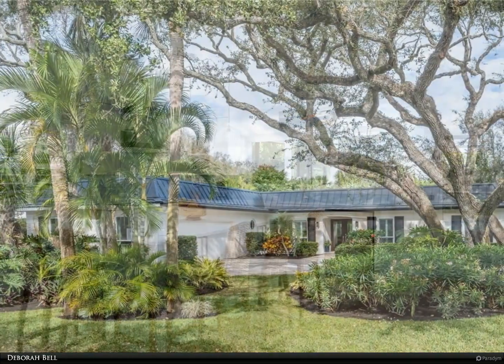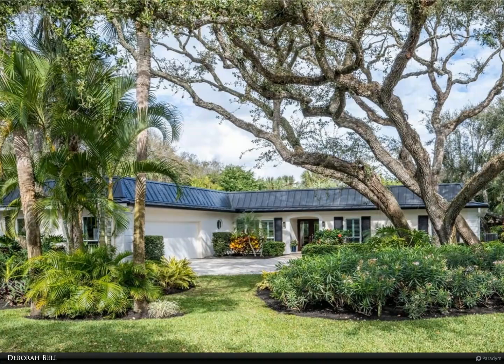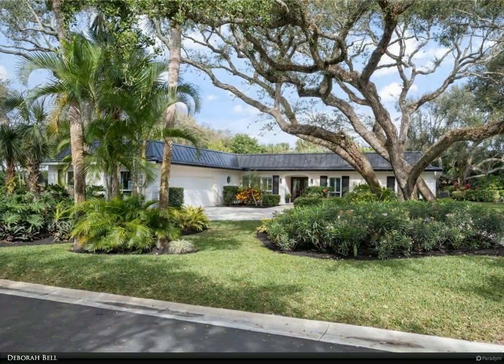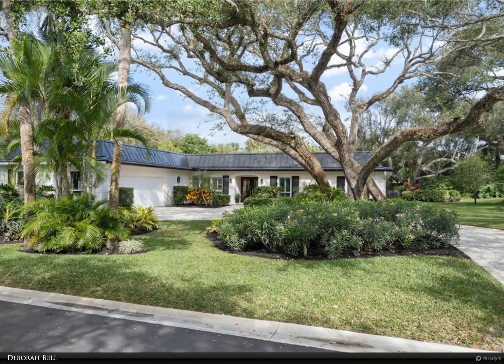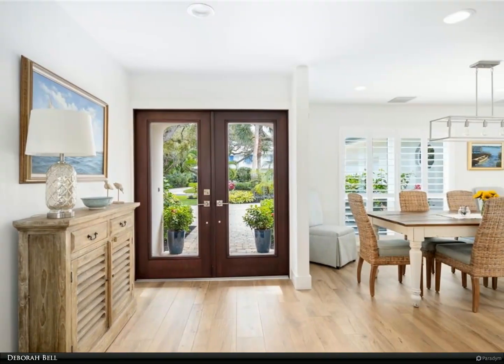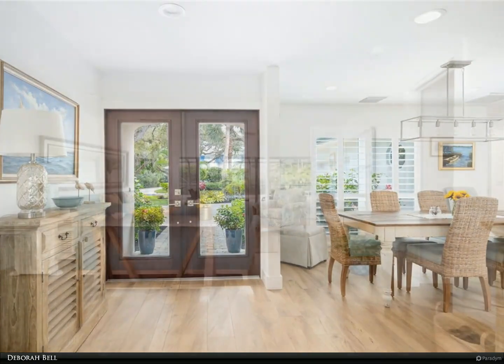Fabulous opportunity. Prime location. Majestic oak trees set the scene for this stunning property. Extensively remodeled in 2018, this home has been transformed into a modern haven. A brand new roof was added in 2022, ensuring peace of mind and added value. Spacious open floor plan, perfect for both entertaining and everyday living.